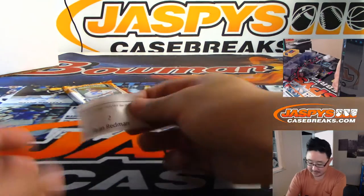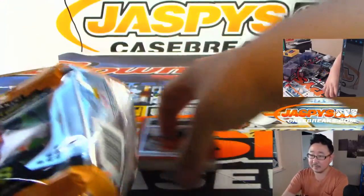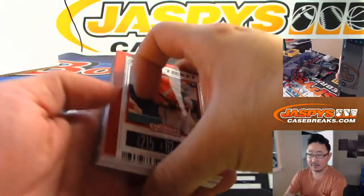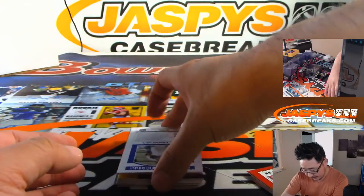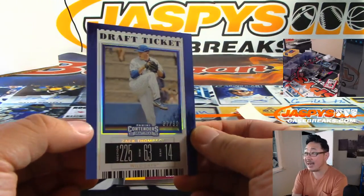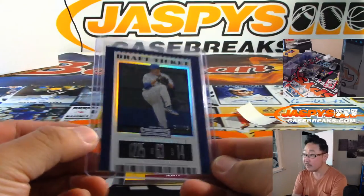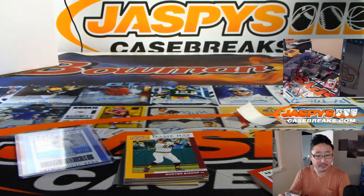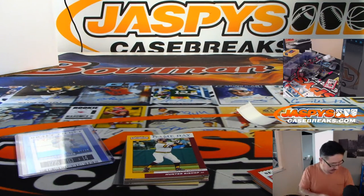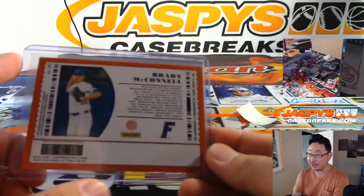All right, and last but not least, with pack two, in one box to Ryan Redmond. We've got $37.99 Zach Thompson, and your autograph is going to be Florida's Brady McConnell. Let's see if I have any other additional info on Brady McConnell. Unfortunately, I do not, Ryan. But I think most prospectors will know. You never know with baseball.